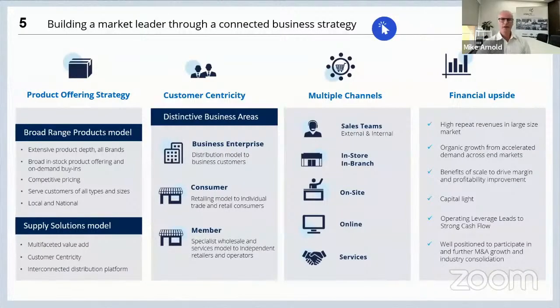That's quite comprehensive. From a financial point of view, we have a business that has high repeat revenues and ongoing accelerated demand. Our scale has provided us with the ability to improve margin, not only at a gross profit level, but also at a net profit level. We are a capital light model. As we continue to grow, our business will be generating stronger cash flow from the leverage we've gained. And with the inflationary pressures around labour and growth across a number of organisations, we're really well positioned for further industry consolidation. So we're active in the M&A space in the future. Next slide, please.